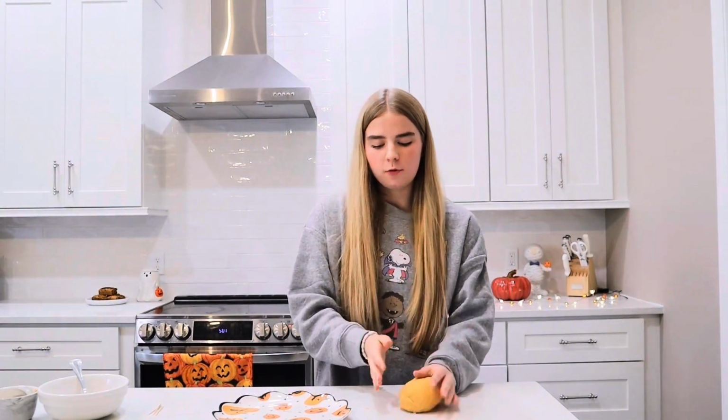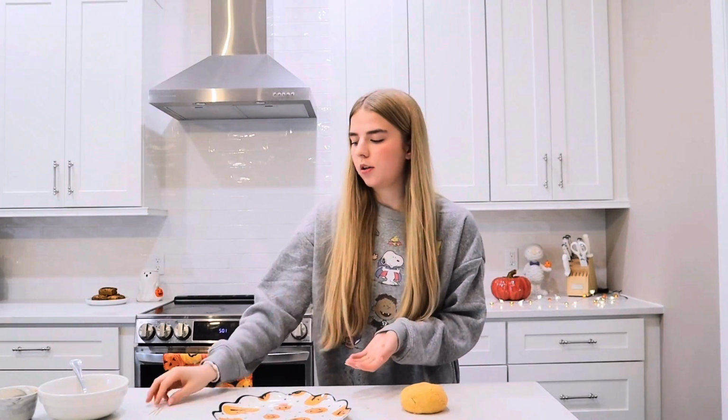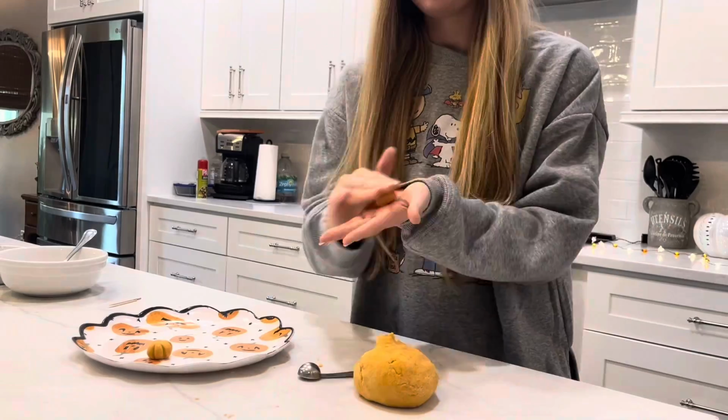Okay, so I kneaded the dough together. So now it's time to form the pumpkins. You basically just roll the ball and then use a toothpick or something to score it to look like the pumpkin shape. The recipe specifically said to make sure you score it deep enough so that it doesn't lose its shape while boiling, and make sure that each individual pumpkin is no bigger than 2 teaspoons of the dough. So cute.